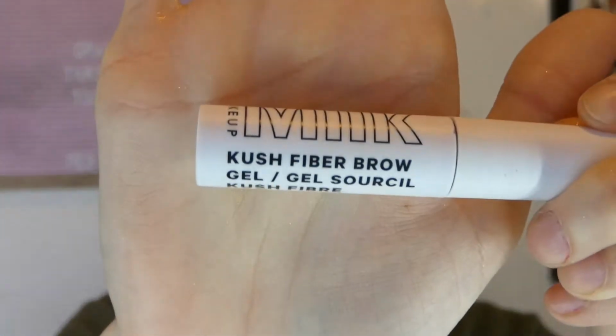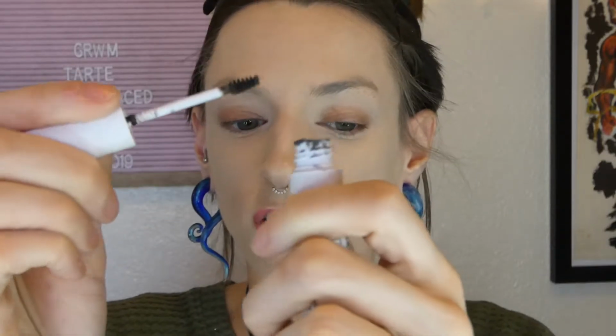Alright, we've got that on. Now let's go ahead and jump into brows because they're looking a little weird. So I'm just going to use the Milk Makeup Kush Fiber Brow Gel in the shade Grind and wipe off all that excess product, because otherwise this just does not work for me.